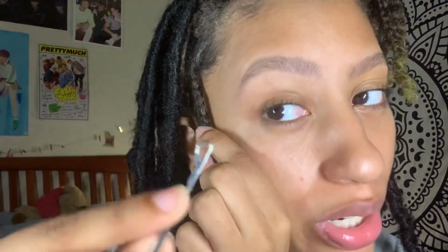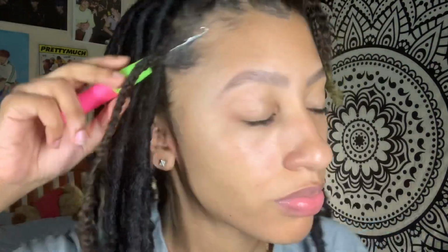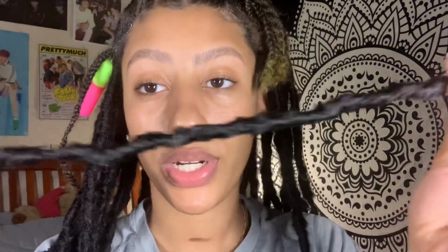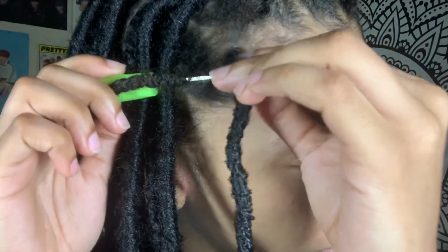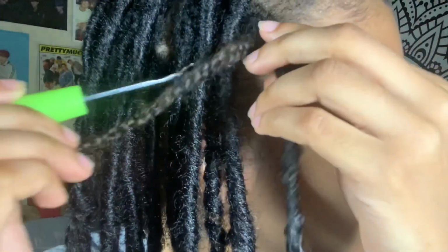Okay, this might be a little bit hard for me to do in the camera, but I'm gonna try to show y'all. So what you want to do is take your crochet hook, close it, and put it through your braid like so. And then you want to take the lock, the part that has a little hole in it, the little loop, open it up, put it on the hook, close it, and pull it through.